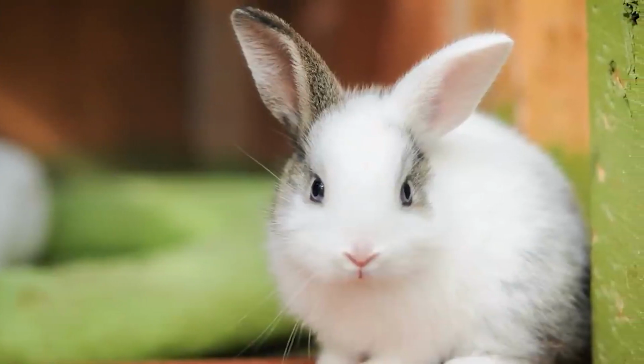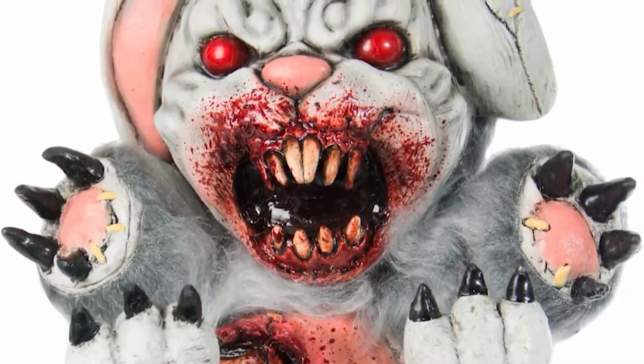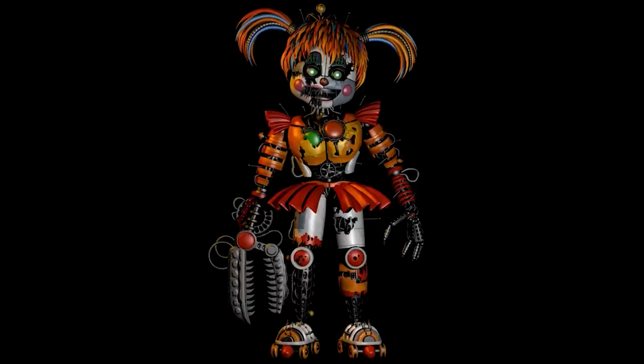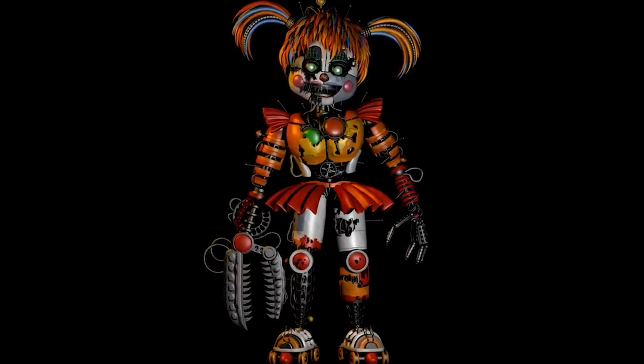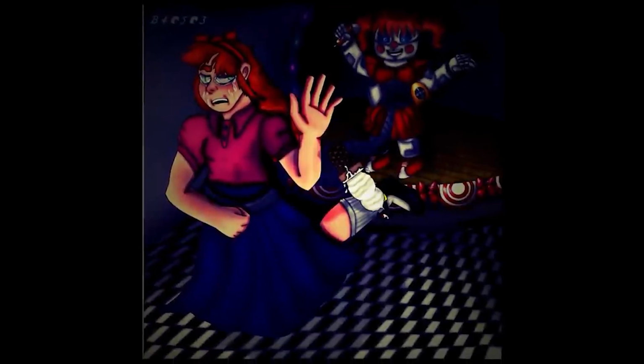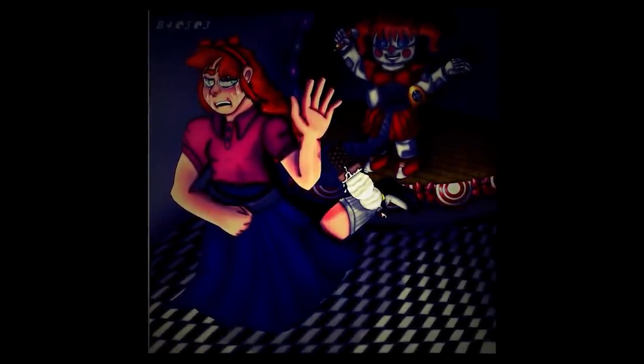However, Scrap Bonnie is definitely worthy of making this list because, like, look at it. I love rabbits, they're freaking adorable, but zombie rabbits always creeped me out for some reason, and this reminds me of a zombie rabbit. The exposed endoskeleton, the random weird claw-like thing they got going on. It's like if Scrap Baby was reassembling herself and then Elizabeth was like, no, I want to possess Bonnie! And then she remade herself as Bonnie.